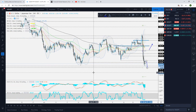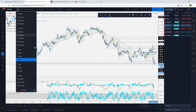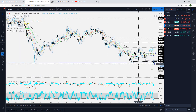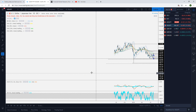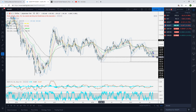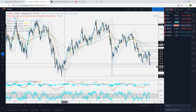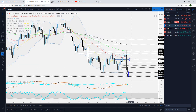This level acted as a very good area of support back in history, and for this one I probably need to scroll back. There we go. I need to go back a little bit even more, because I believe that these are the levels of 2016, if I'm not mistaken. Sorry, no, 2018. So that's basically the low of the April lows. Let me just quickly double check that. That's correct. So around the 10th of April lows, that's what I'm talking about. This is where the pair found good support today, and you can see it rebounded.